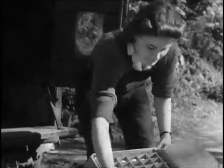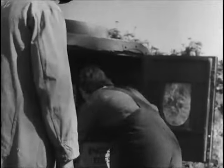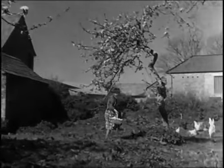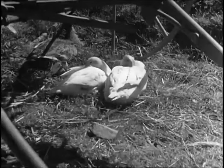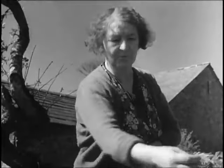Our daughter, Alice, she does all the milking, and feeds and tends the dairy herd as well. Butter, cream, poultry, that's my department. And Ernest doesn't have nothing to do with that at all. That's the usual custom down here for the wives to look after the poultry side. And any money we make out of it belongs to us.